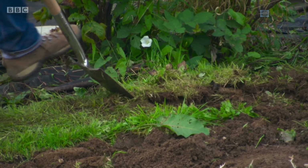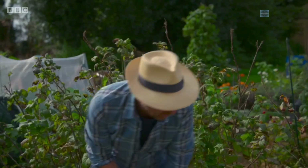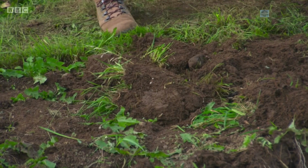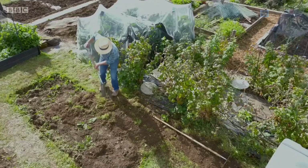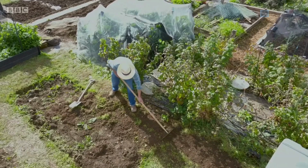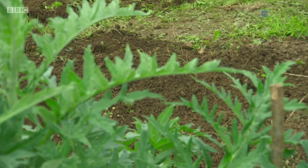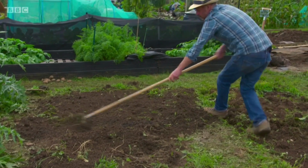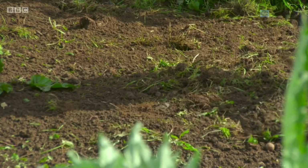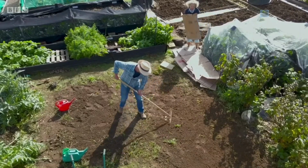Now we can start our bed. The no-dig method principle revolves around not disturbing the soil, so no to any digging, and that includes the weeds. Instead, soil is left undisturbed and we add weed-suppressing material like cardboard. Think of it as a compost sandwich. I'm starting by giving the soil a gentle rake too, so that it's ready for the cardboard.